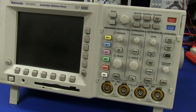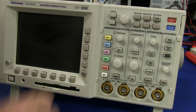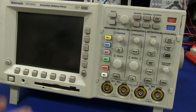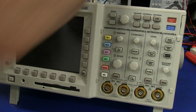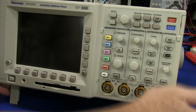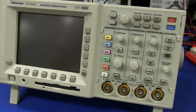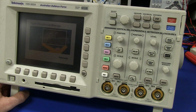And this is the second one I've got. It's got a bit of dust and stuff on it, but it'll clean up just fine. Not as recent a cal. It is optioned up. It last cal'd in 2009. So, fully optioned up on the back with the GPIB. So let's plug that in and switch it on, and it boots.